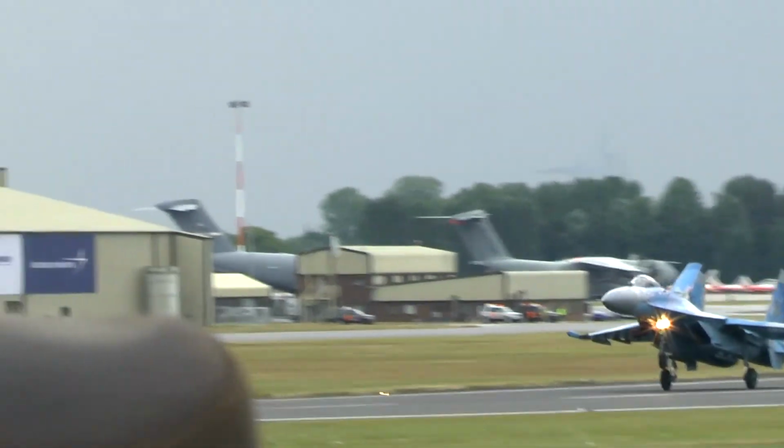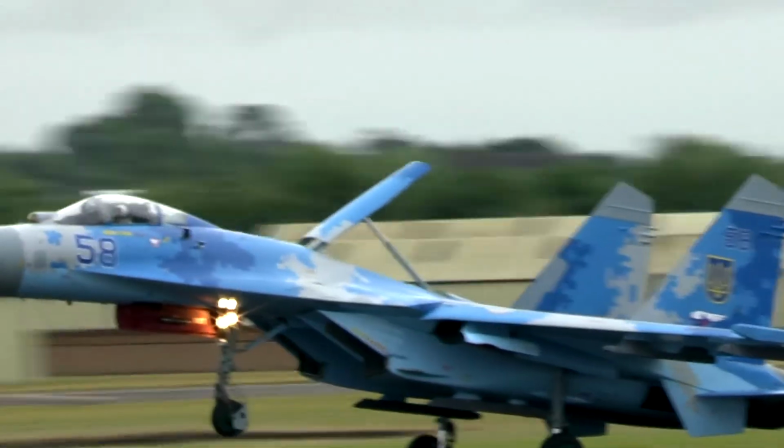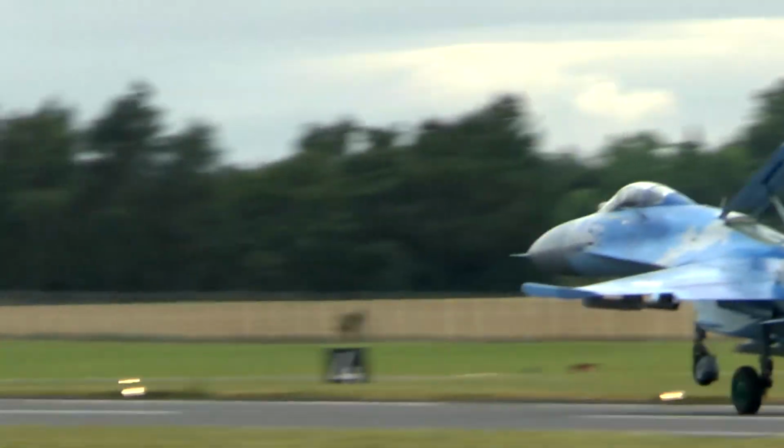Touching down with that big dorsal air brake extended. Magnificent to see a thunderous display by this aeroplane back at the Royal International Air Tattoo from the 831st Guards.